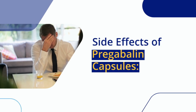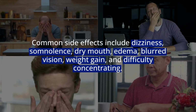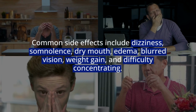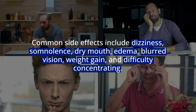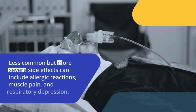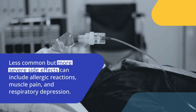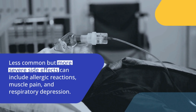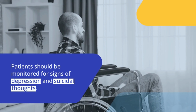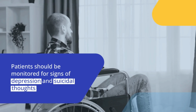Next, side effects of Pregabalin capsules. Common side effects include dizziness, somnolence, dry mouth, edema, blurred vision, weight gain, and difficulty concentrating. Less common, but more severe side effects can include allergic reactions, muscle pain, and respiratory depression. Patients should be monitored for signs of depression and suicidal thoughts.